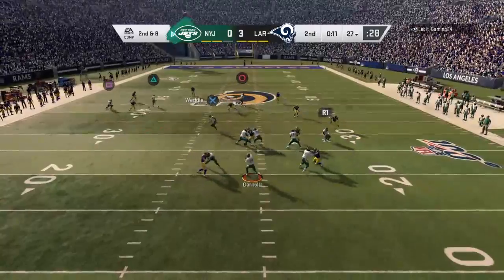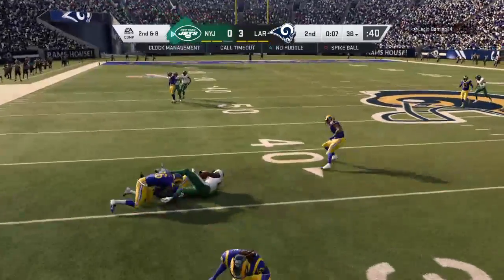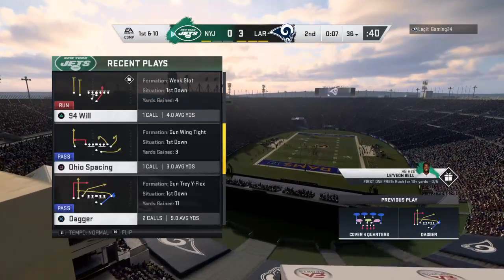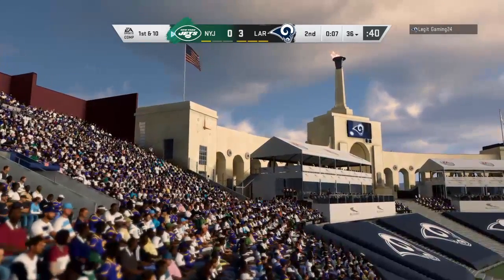After the run, now Darnold to throw. Throw complete to Herndon. That one a 1st down pickup of 8. Now a timeout taken. Perhaps a chance for one more quick play and then another timeout if they hurry. We'll see.